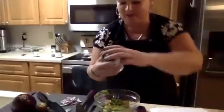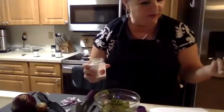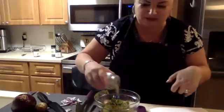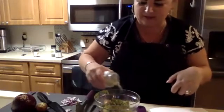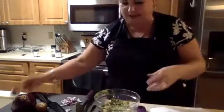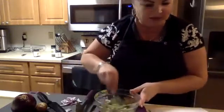So it said to add some scallions. This is my Epicure scallions. This is what I use, tree onion. So it says 5 scallions. Well, I'm just going to add it to taste. If you like lots of scallion, add extra. If you like less, you know, close enough.